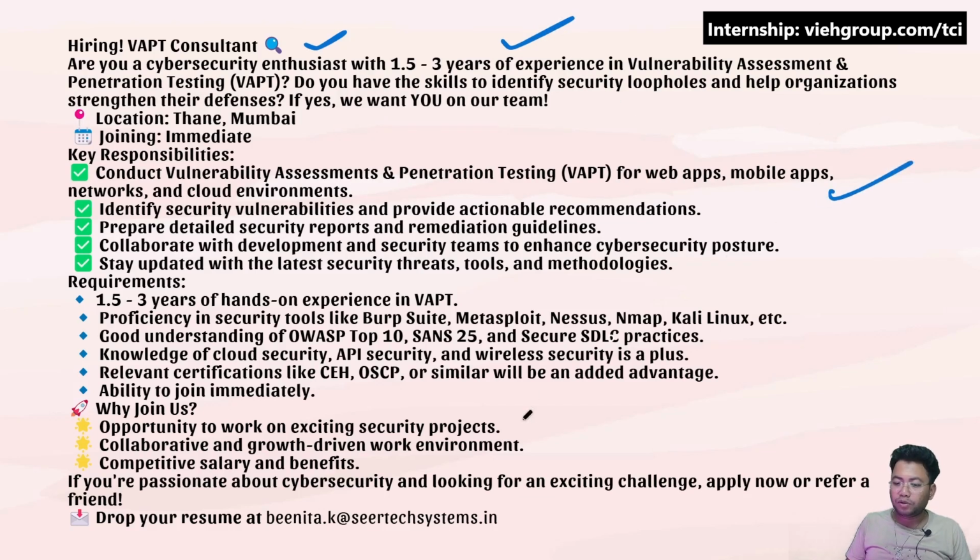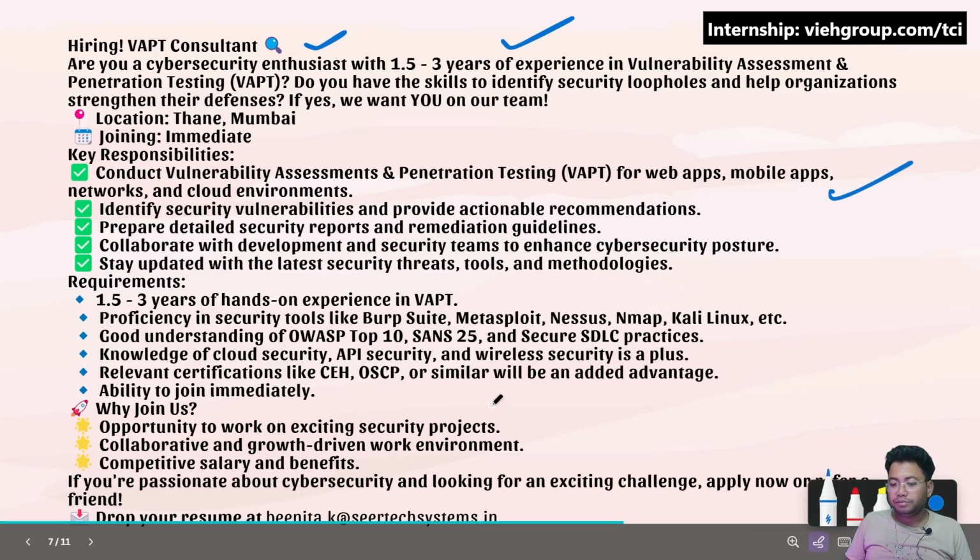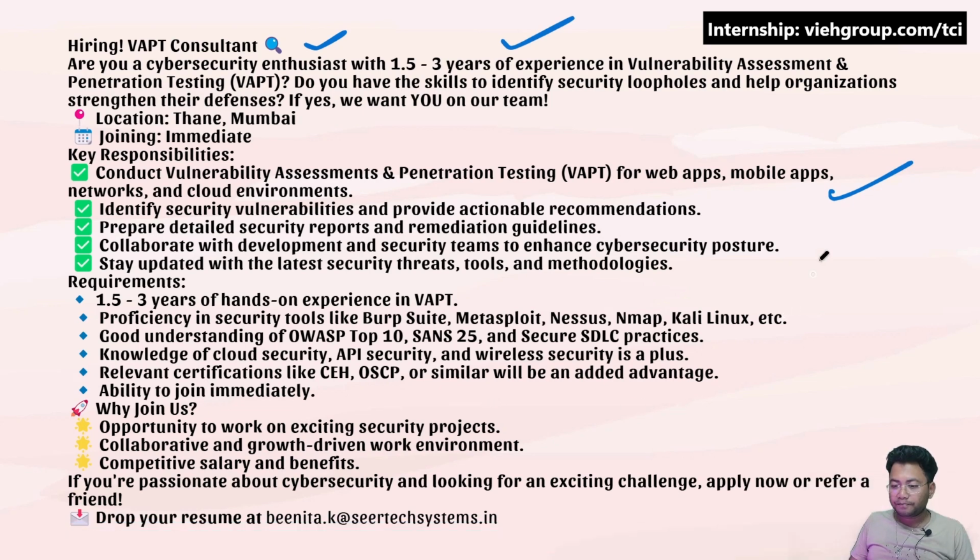And the next one, someone is looking for VAPT consultant, minimum 1 to 5 years of experience is required. VAPT mobile app, all those things is important. Mail is bwenit@banita.ka@seedtechsystems.in. This is on which you can apply.